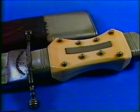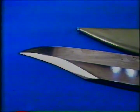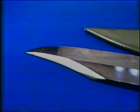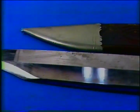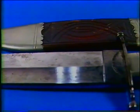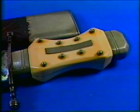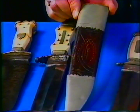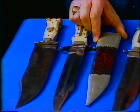Another classic and most desirable Bowie knife, marked Sheffield Works. This knife is believed to be made in America, and the word Sheffield was put on it to cater to the people liking Sheffield-made knives. It's probably made in the late 1840s and is mounted with an iron crossguard, German silver pommel, ivory handle, and is studded in German silver. The scabbard is very beautiful, mounted in German silver with embossed leather.